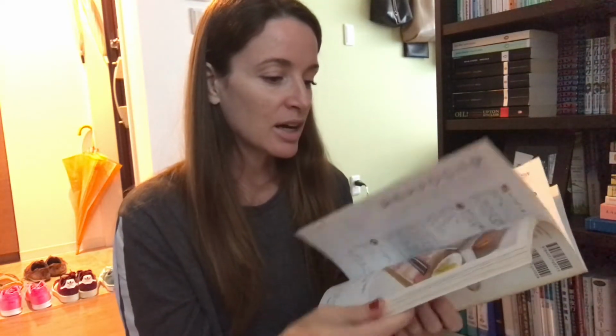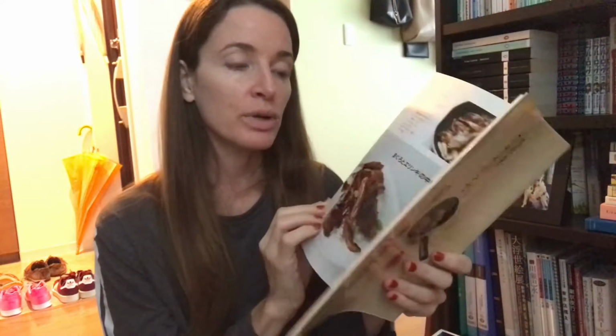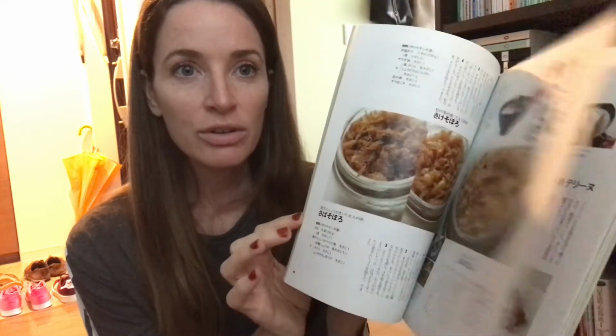Which you should make your family lunches. Someone should make their family lunches. I'm not saying that's bad, but I think you know what I mean. But yeah, just super basic home style cooking, which I got and never made anything from it. This is another one. This is just basic Japanese style fish recipes that you can do in a frying pan. So super simple.